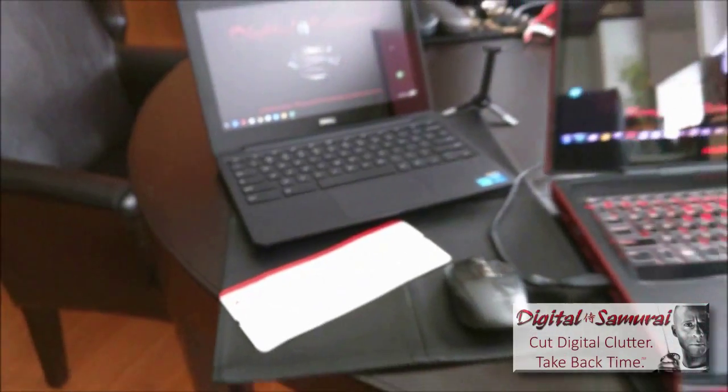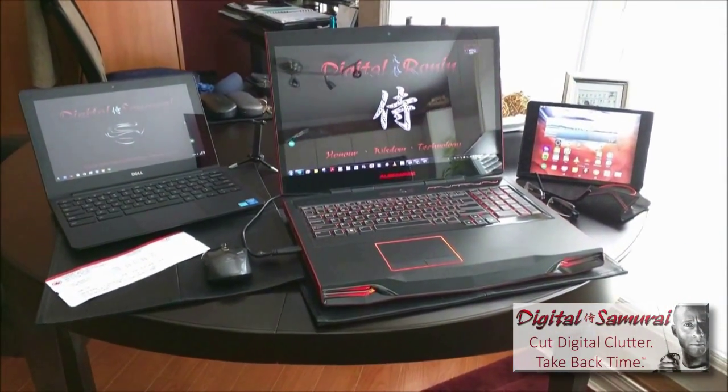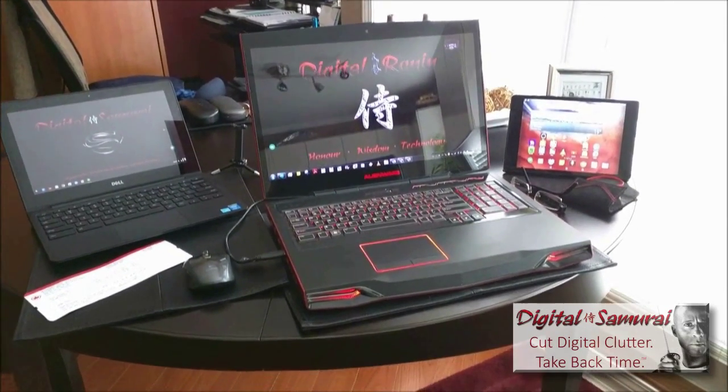In my last video, I discussed my setup while traveling, and a few people commented and asked me, why do I need so much stuff? Why do I need a laptop, a tablet, and a smartphone? Well, to answer that, I should talk to you about Digital Samurai's primary mandate. Our mandate is to cut digital clutter and take back time. So how do we do that? We do that by finding efficiencies, what we call digital shortcuts.